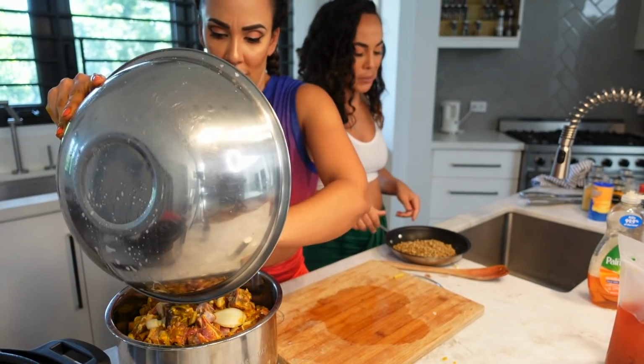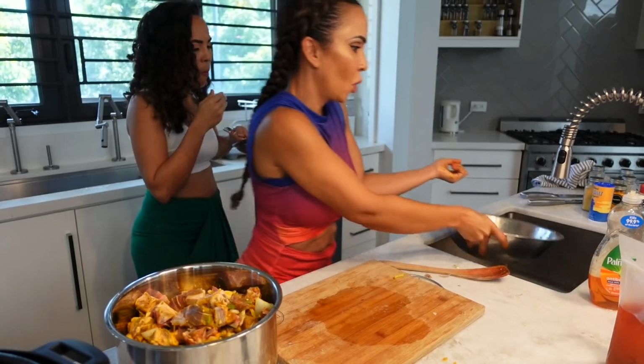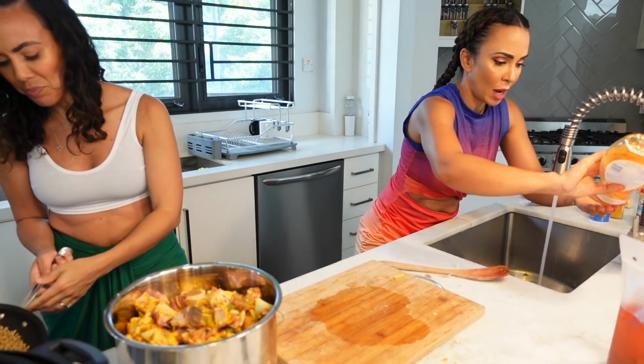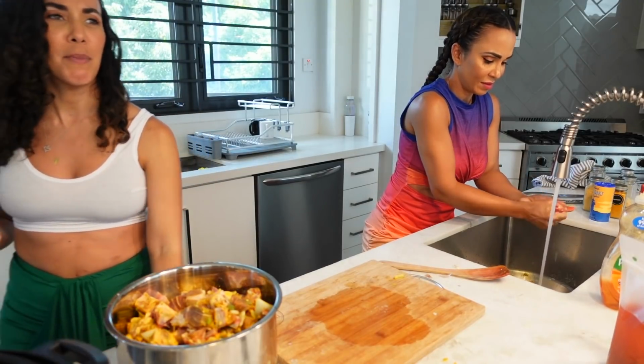Okay. That is the seasoning. Oh goodness. These sausages aren't good. Why? It's soggy. Do I have any in my cupboard? Those were the ones from your cupboard.